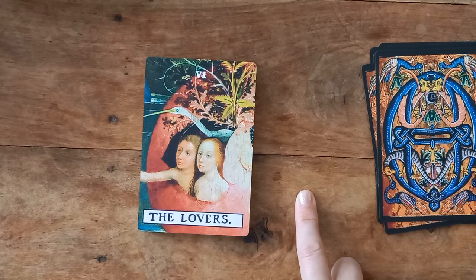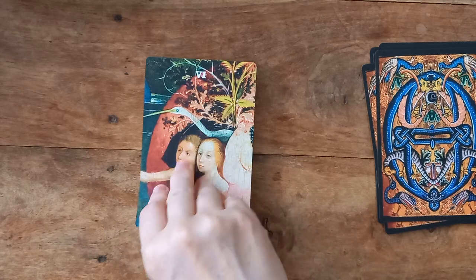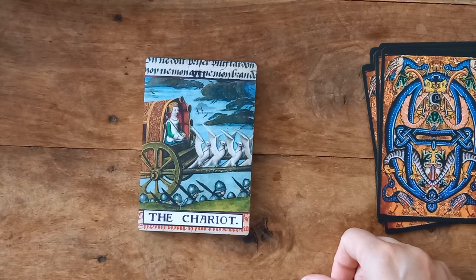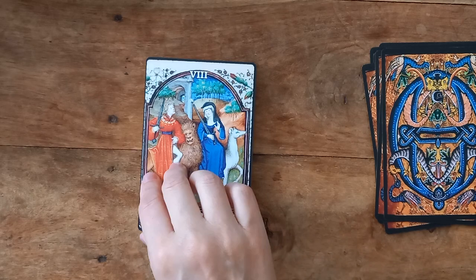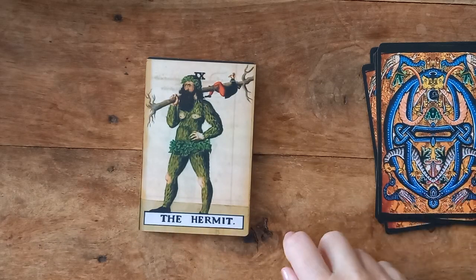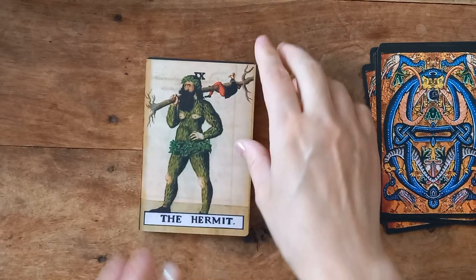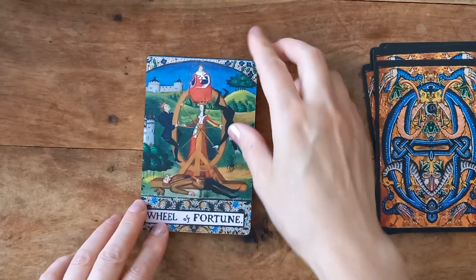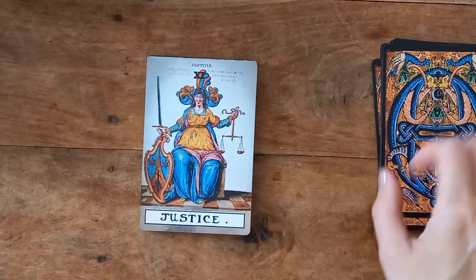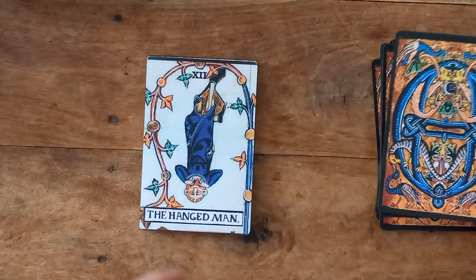Lovers, are they poking out of an apple, a piece of fruit? A little stalk in there as well. You want to be careful. Chariot. Nice different strength. He reminds me of the carnival at the end of the road, one of the characters in there. Our Wheel of Fortune, Justice. She's quite amusing looking, isn't she? She might have a Punch and Judy character.